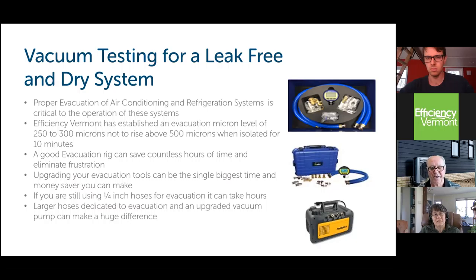moisture and air can get inside around the turn of the ball valve. So what I recommend during the evacuation process is every once in a while, just going over and turning those valves, closing and opening that valve quickly. When you finish your evacuation and you're looking at your decay test, if you operated that valve, you might see it jump up a little bit because there's vapor there. So it's important to keep exercising those valves while we're doing our evacuation.